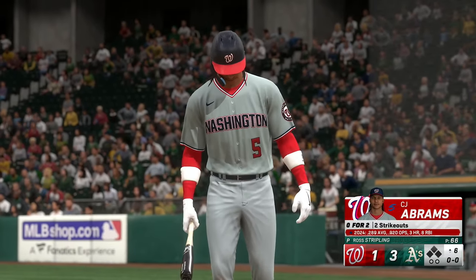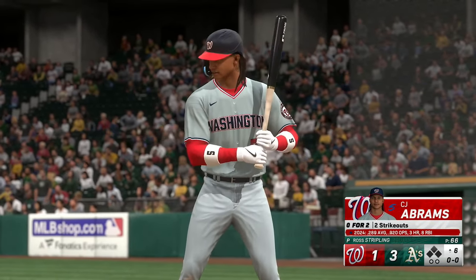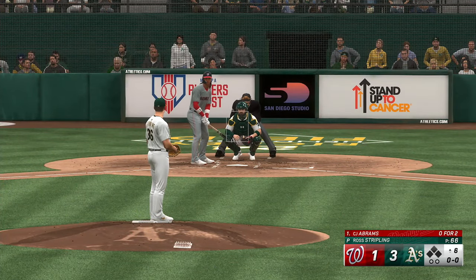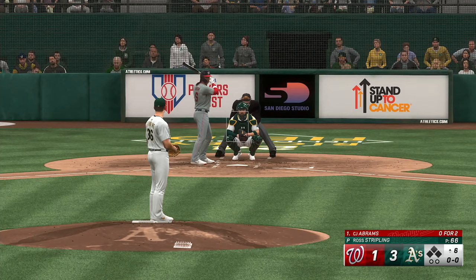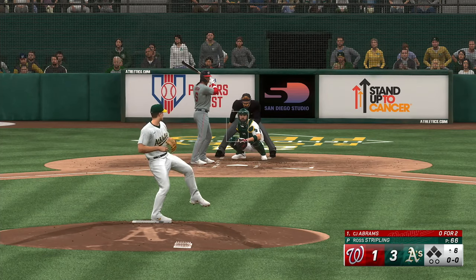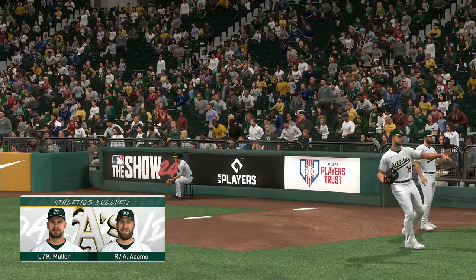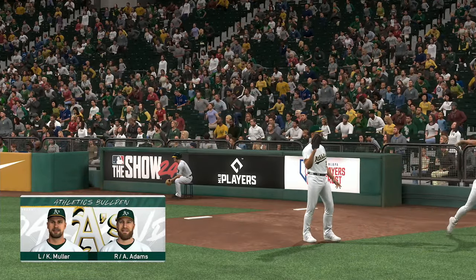All set for the top of the sixth. Now it's the shortstop, C.J. Abrams. The pitch. Abrams, 23 years old, a former first-round pick back in 2019.